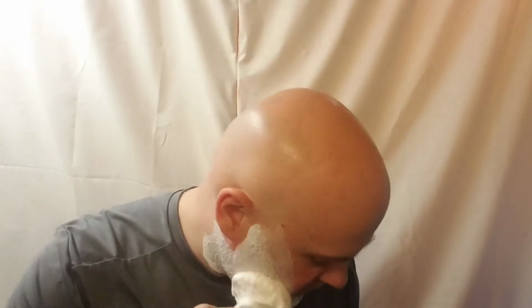Let's get the lather going. Definitely want to spend some time with this lather because I have a ton of hair that I want to take off. Oh yeah, that feels good doing that. Takes all the itch away immediately because it lubes up everything. And yeah, a little bit of soap.